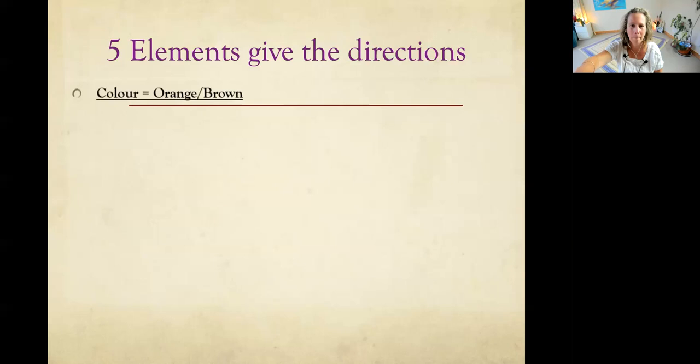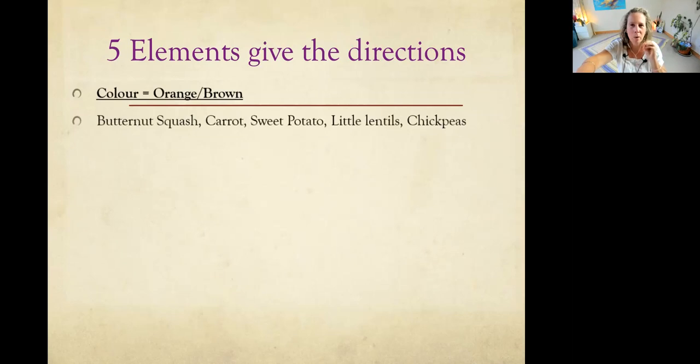The five elements will always give us the directions in treating clients. So another way of managing blood sugars, if you have somebody coming to you who tends to crave sweet foods, some of the other things to recommend for them are the orange-brown colored foods, which would be butternut squash, carrots, sweet potatoes, the little red lentils, and chickpeas. Chickpeas especially are very good as they're great for draining dampness.